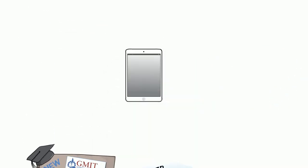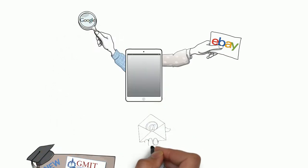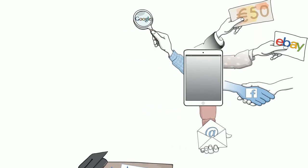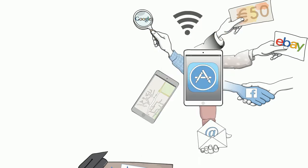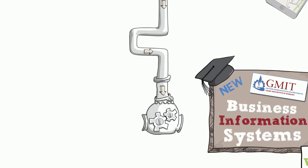Technology has changed how we do things. We buy stuff, research, communicate, bank, and socialize online. We use apps, mobiles, GPS, and other wireless technologies every day. And all the data from this activity is stored in information systems. That's a lot of data.